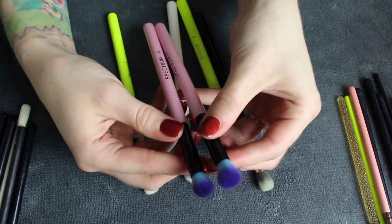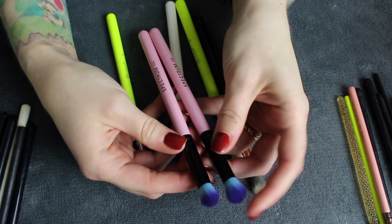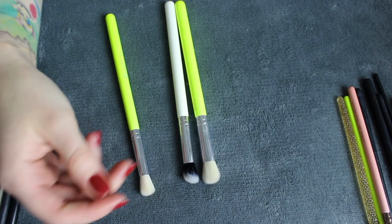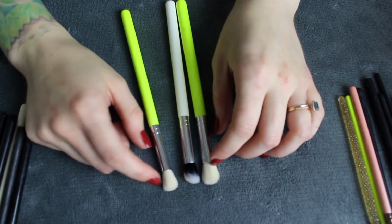I have two of the Spectrum C06 brushes. I do like this brush. I don't use it very often, but I do want to have it. This one's also a C06 from Spectrum. I have 3 of those. I have a lot of Spectrum brushes. At the very end of the video, I'm going to go over my favorite brands, by the way.